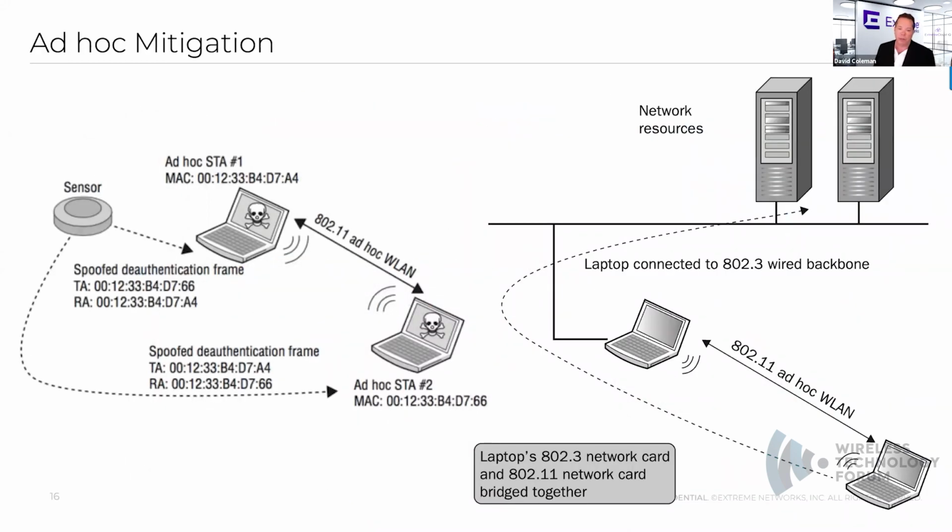Now, there's other attacks as well. Ad hoc mitigation has always been a useful one, because ad hoc networks are bad. You don't see them as much anymore, but in the early days of Wi-Fi, you saw it quite a bit in laptops where they had wired and wireless interfaces, and they'd be bridged together, and then they plug the laptop into the corporate network, and now you've effectively turned a laptop into a rogue AP. So ad hoc has always been a huge security risk. Good WIPs will be able to detect it and mitigate it. The good news is that ad hoc isn't near as common anymore. Most devices, including mobile devices, don't even offer ad hoc capabilities anymore because they don't have a wired networking card.